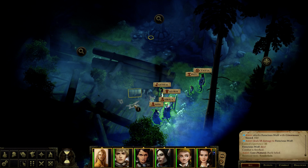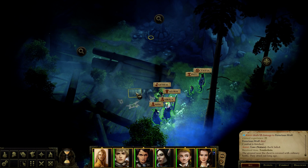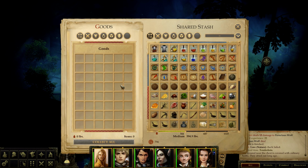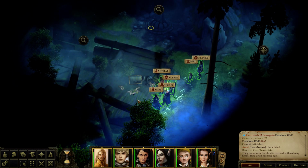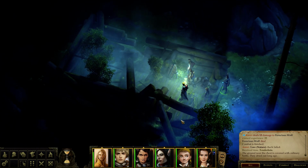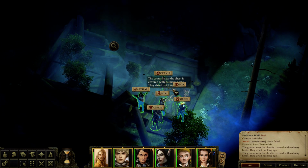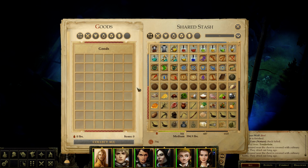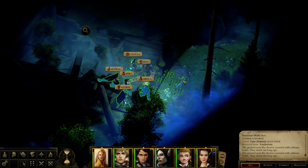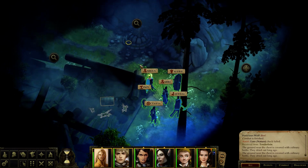Tenderloin. What is this? The ground near the chest is covered with culinary herbs they dried out long ago. Okay, so here's nothing. There's nothing in the chest. He said he hid it in the herb cache. There was nothing there. That seems odd. Maybe Stag Lord found it.